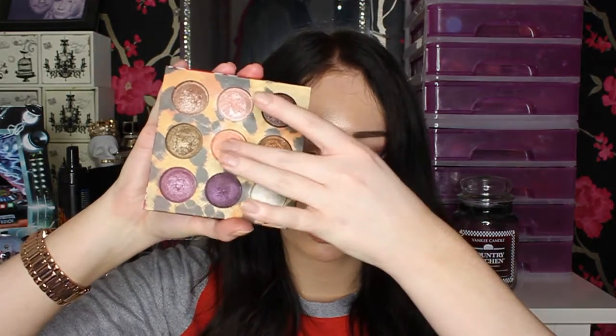The first one is a BH Cosmetics Wild Child Baked Eyeshadow palette. I purchased this and I was like, oh my god, these are incredible. I do already have swatches of these on my blog and these are just incredible. I'll try and do some swatches for you, so do a couple there. Just look at how gorgeous those swatches are. They are absolutely incredible. These are gorgeous, they blend amazingly, very highly pigmented, and I just can't really get enough of this.